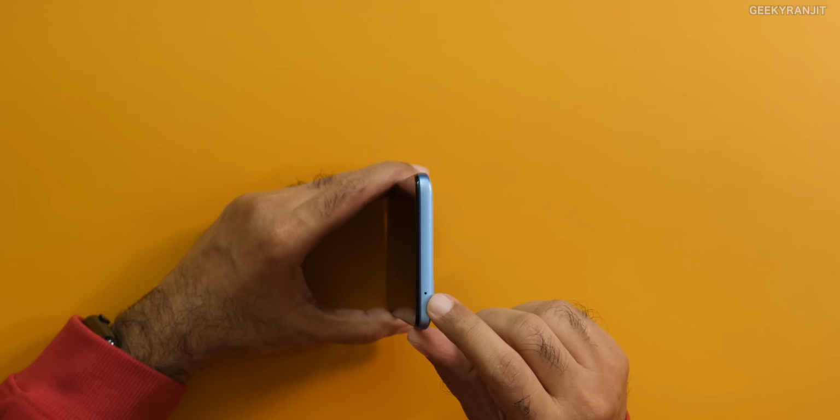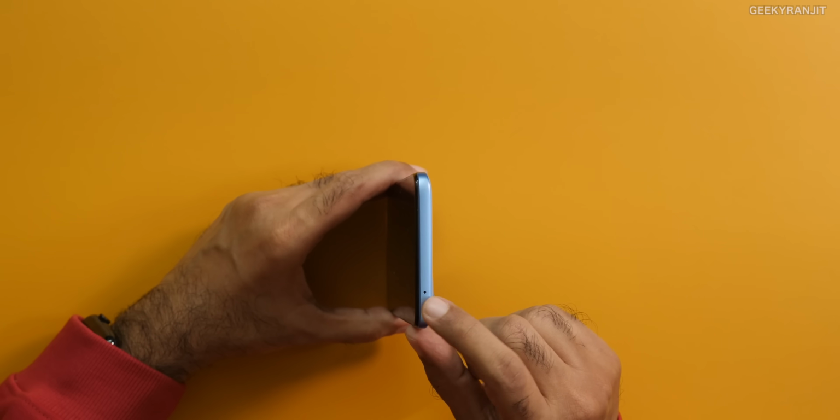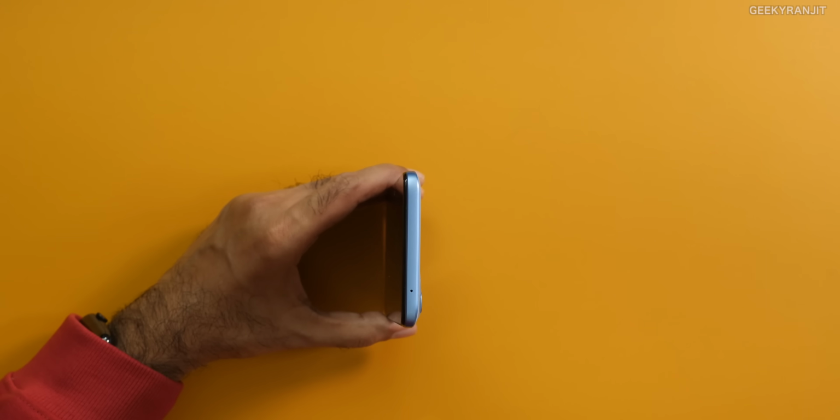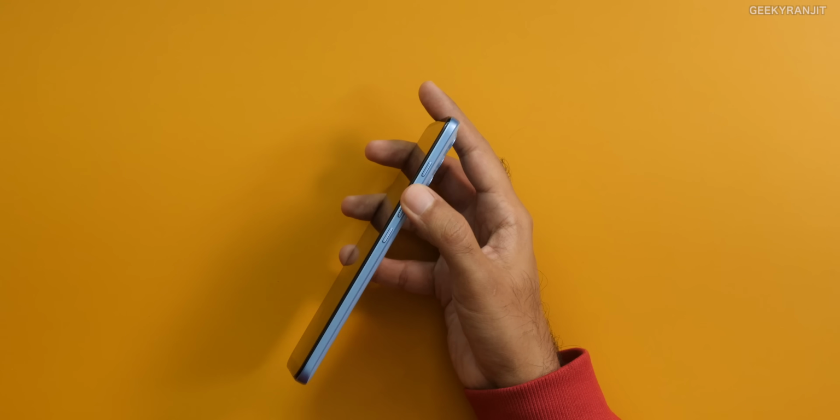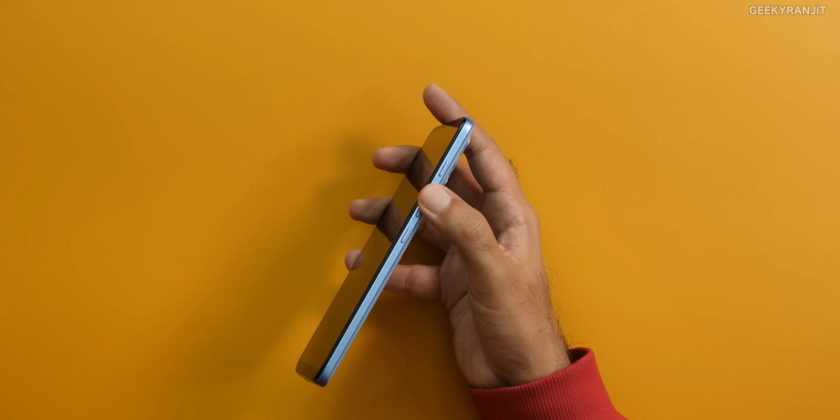On the top, we have a secondary noise cancellation microphone. It actually has dual microphones for noise cancelling. And over here we have the Google Assistant button, a dedicated button they have given.